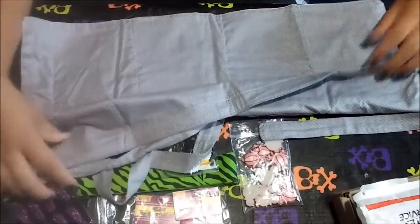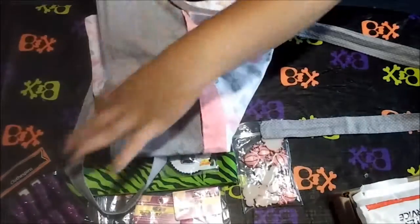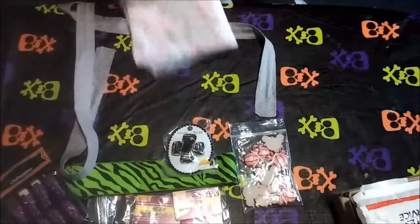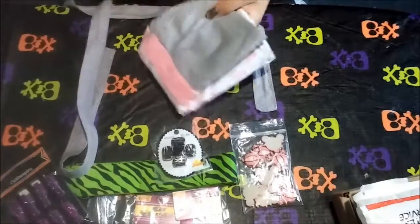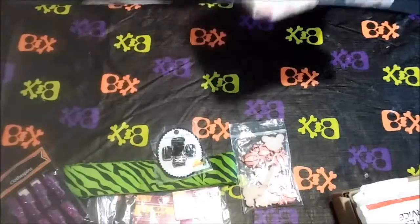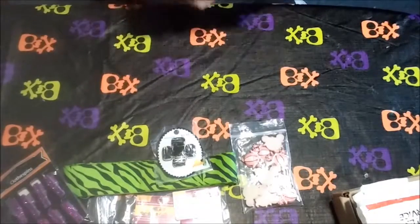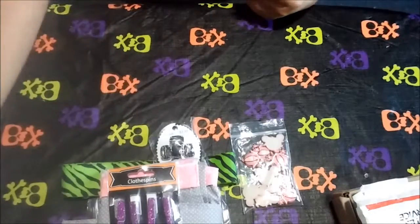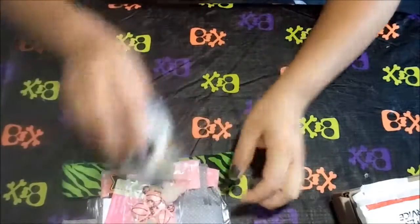I seriously don't know what I'm going to use this for because I haven't had any craft shows just yet. But if I do, now I have an apron and I will use it. Even if I don't use it for that, I just want to use it because it's so cute. So that was one of the happy mails that I got, you guys.